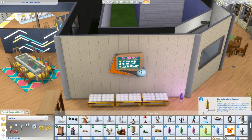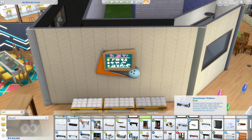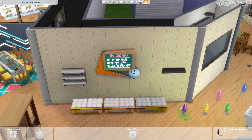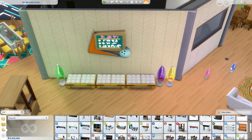I add the lava lamps here. You're gonna see me trying to put them on shelves and it doesn't work. Which was very annoying. Just by the way, super annoying. But yeah. We do put one in the kitchen, actually, but the colors are pretty.